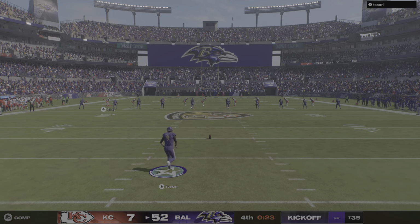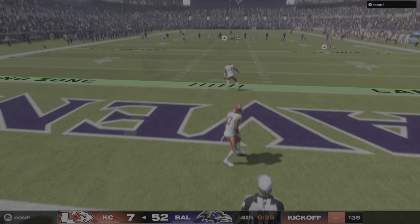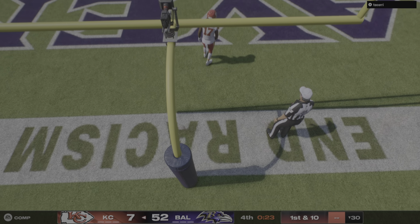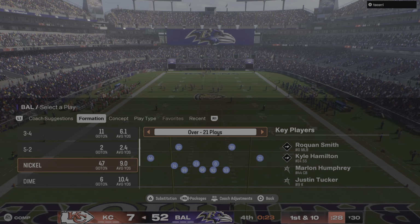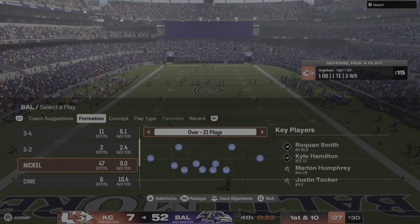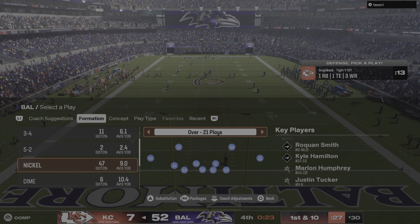Tucker now to kick it away following the touchdown. And that'll carry over the back line of the end zone for a touchback. The Chiefs offense about set to begin this drive.